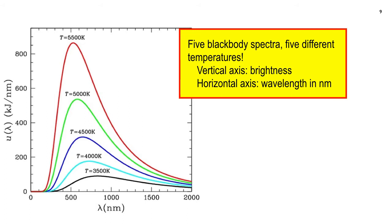Now, these are theoretical curves. But if you make a furnace like I described a few minutes ago, and you measure wavelength by wavelength, you can see down here on the bottom, get my cursor over here. Come on, cursor. All right. Down here on the bottom, it's the wavelength in nanometers. Go ahead and write that. It starts at zero over here and goes up to about 2,000. And then the vertical scale is energy. It's kilojoules per nanometer. Okay, and that's kind of an idealized measure. But basically that's how much energy is going out at each wavelength.